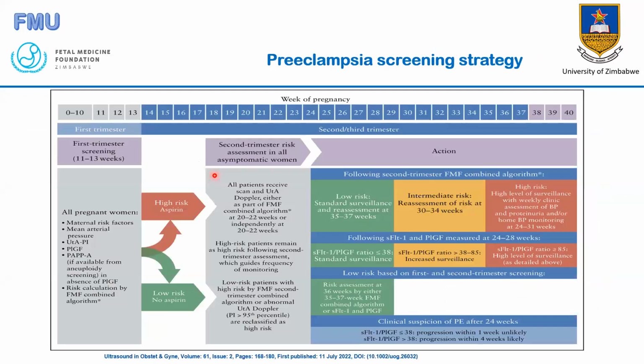When they come in the second trimester, again, the FMF algorithm is better. The combined algorithm, where you do the uterine artery Dopplers and include the PLGF in the screening algorithm, is better. Then in the third trimester, if women come to us in the third trimester, let's start with those we are suspecting to have preeclampsia after 24 weeks.